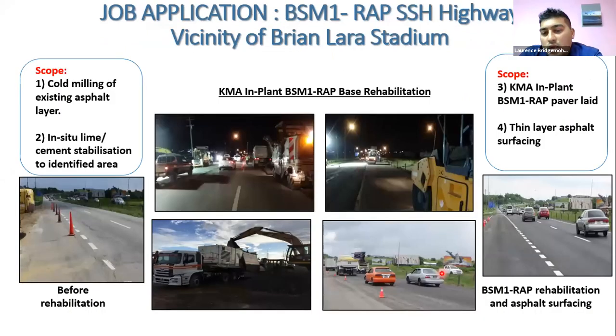So in addition to in-plant stabilization of granite aggregates, this slide aims to highlight a job application involving the reclamation and reuse of existing pavement materials. In this particular application, the scope involved the cold milling of an existing asphalt layer on one of the nation's major highways leading to South Trinidad. It allowed for the in-situ lime cement stabilization of the lower layers in identified areas. In essence, the material that was milled was carried to the plant while the in-place cement stabilization was carried out. The materials were treated in the plant and brought back to site within the same time window and installed, allowing for the installation of an in-plant BSM foam stabilized layer.